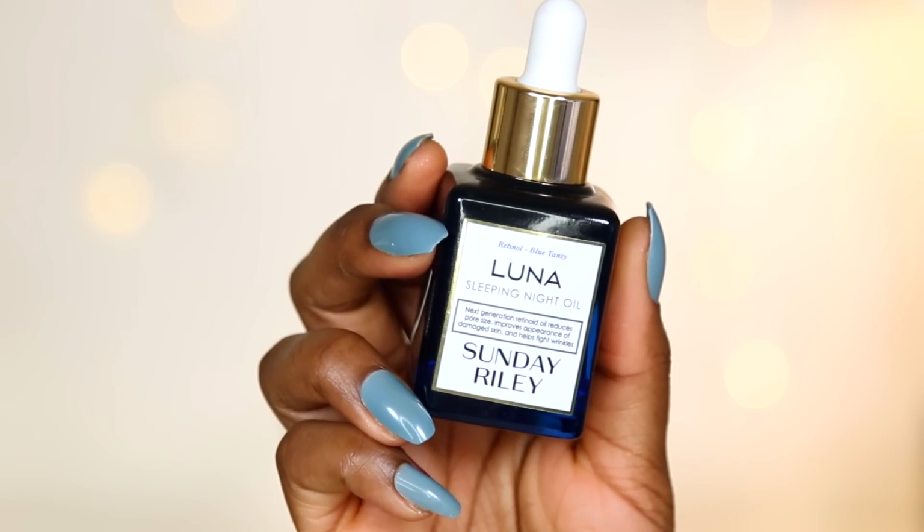Sunday Riley Luna Sleeping Night Oil. I have yet to hear anybody say that they do not like this product. It actually does work. You only use this at night. You only use retinols at night. Reduces pore sizes and improves the appearance of damaged skin. It also helps to fight wrinkles. Now, I don't have any wrinkles, but I definitely had acne scarring and enlarged pores.